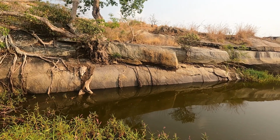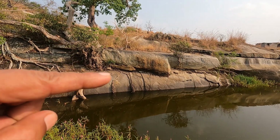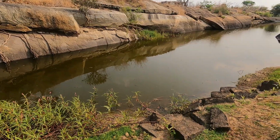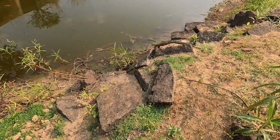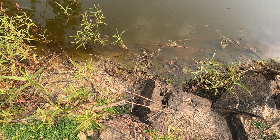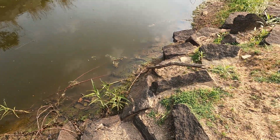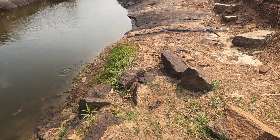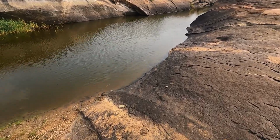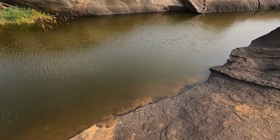Wow, and you can see the water level is much lower now. It's probably till about there, or maybe higher, till about there during peak monsoons. Oh, there's a whole bunch of rock bees at the water's edge. You know, gulping water, I suppose. Alright, let's go along this stream. A lot of eucalyptus, and as I'm walking along the pond, they tend to just skitter away.